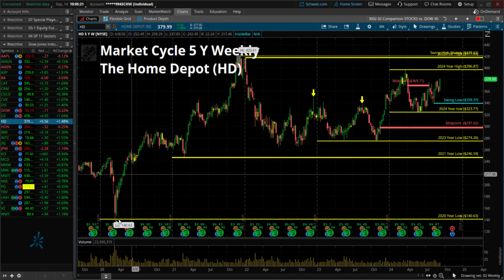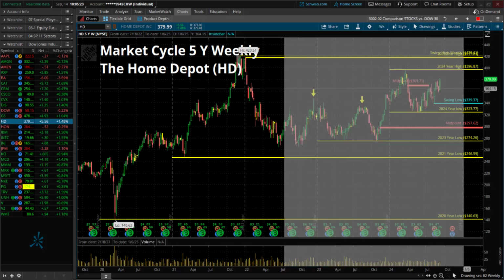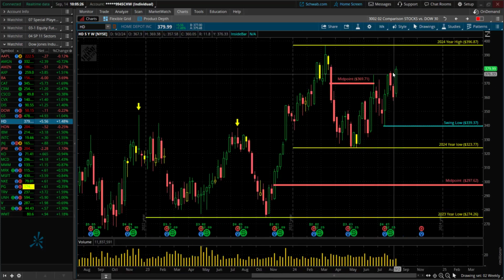Home Depot, here's the low for the past 5 years. Here's the high. Got strong breakout. Big move this week. Big body, strong body.